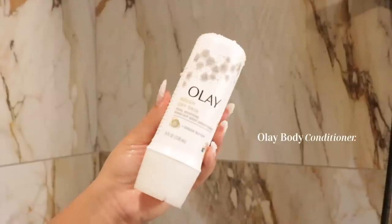So this is the Olay body conditioner. I really like this stuff because right when I get out the shower, I still like to feel moisturized and not dried out. So the Olay body conditioner helps that. And yeah, I really like using it. So yes.